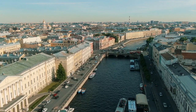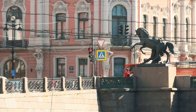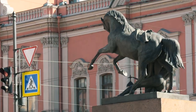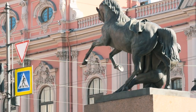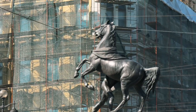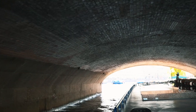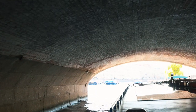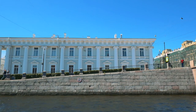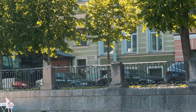At the corner of Fontanka and Nevsky Prospect is Anichkov Bridge, one of the most beautiful bridges in the city, with those four sculptures of a human conquering the horse. Next to Anichkov Bridge is the former Anichkov Palace, where it's now located a huge palace of children's art.